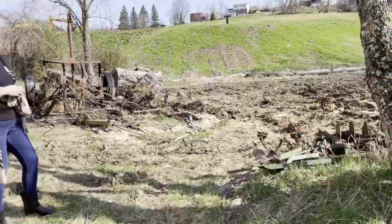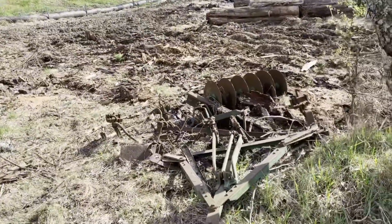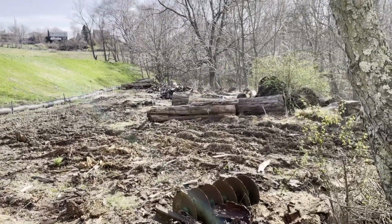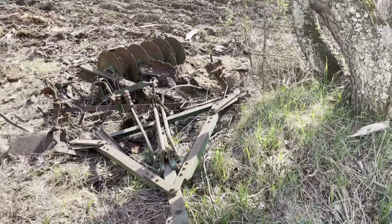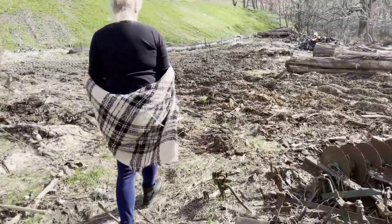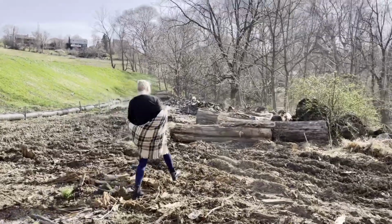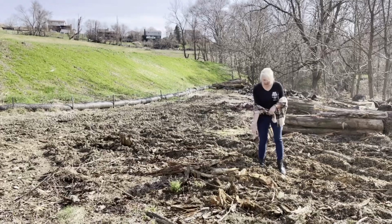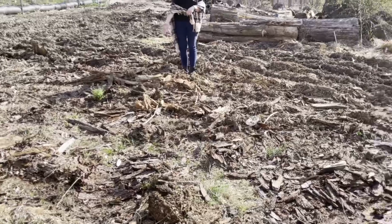You can see we've got wood for days, people. Wood for days. Oh, and there are farm implements, but these are rusty, broken farm implements that were buried underneath logs. They're broken, so these will go to the scrapper. But look at all the mud back here, guys. You can't really drive on this. Look at it. You can't even see my shoes right now because of all the yuckiness.